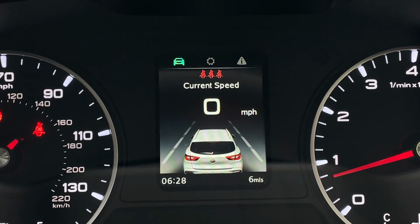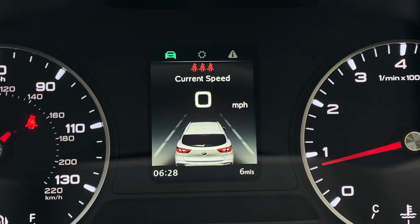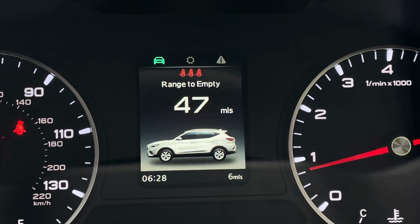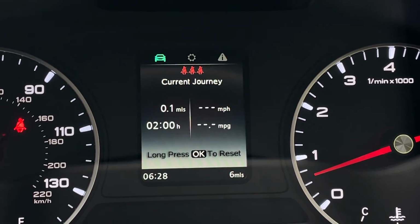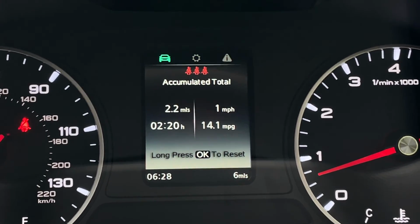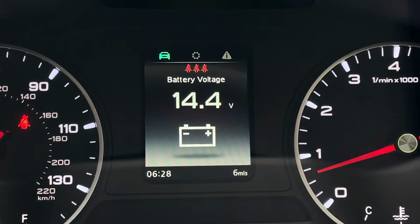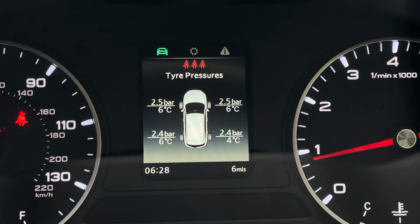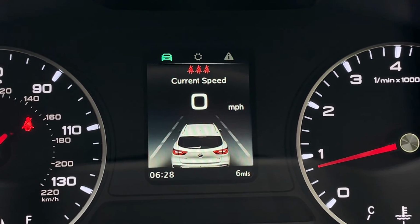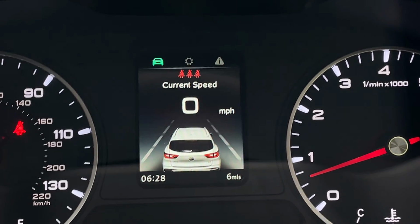Okay, so to begin we have the car settings, so please note the highlighted menu at the top left hand side of the screen. So we have a digital speedo. Go down, we have a digital readout for the fuel gauge. We have a current journey trip computer. We have accumulated total trip computer. We have the instantaneous fuel economy just there. We have battery voltage, and we have live tyre pressures. So 2.5 bar in the front and 2.4 in the rear. Then we are returned to the original speedo menu.